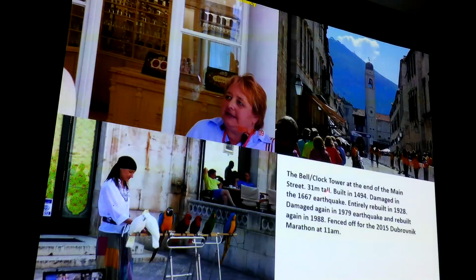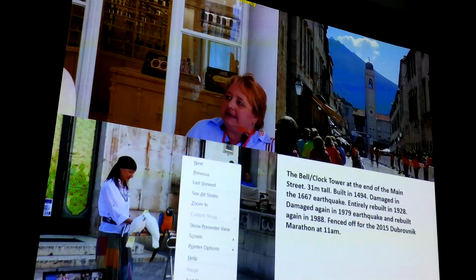Again, this tower is 31 meters tall, built in 1494, but was damaged in 1667. Entirely rebuilt in 1928, and then damaged again in another earthquake. So there are a lot of earthquakes in that area. And it's fenced off for the marathon. See, people running around here. On the street, there is this particular gypsy lady showing a parrot show on the street, with pretty colors.